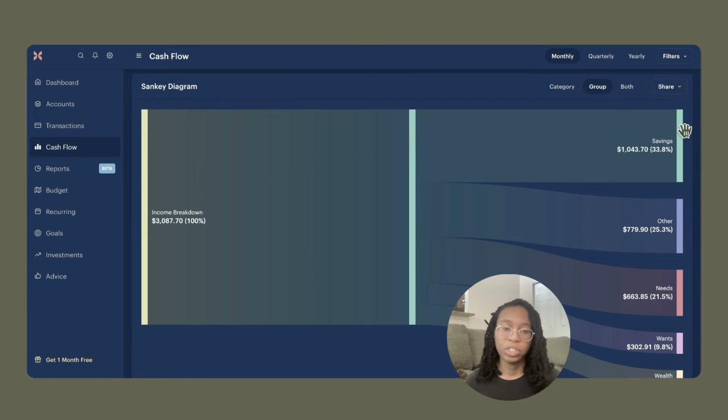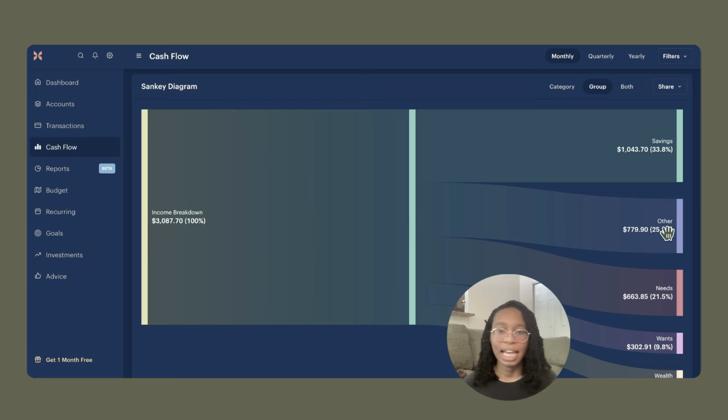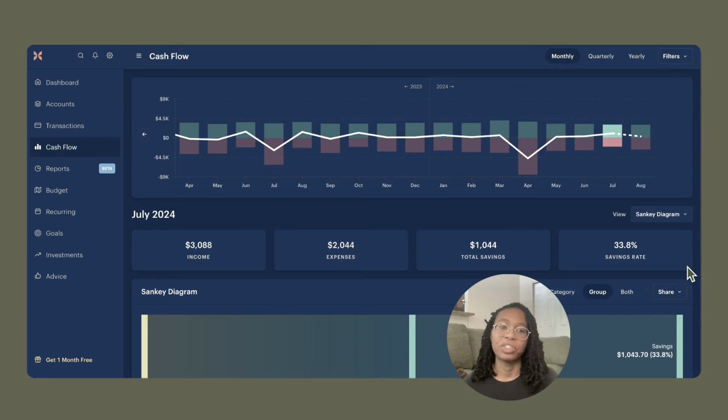So savings, of course, 33.8%, needs was 21.5%, wants was 9.8%, wealth was 9.6%, so just under 10% for both. And then for my other / unplanned expenses was $779.90, which was 25.3% of my income. It hurts to see, but again, like I said before, I'm just grateful that I had the money to do it. So, you know, that's life.